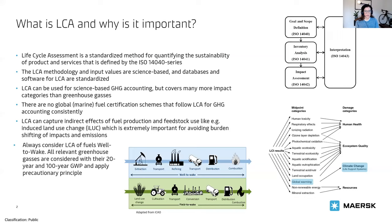We talk a lot about whether LCA should be standardized for shipping purposes, but actually LCA is already standardized. There is an ISO standard for how to perform life cycle assessment. It is a methodology for quantifying the sustainability of products, like fuels in this context, and services. So it is already a pretty well-defined standard. I think the discussion in the shipping context could be about how to apply the standard consistently across different types of fuels.